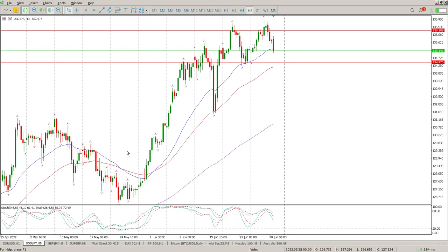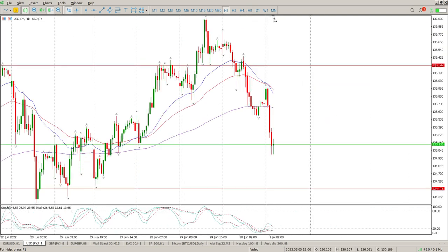Moving on to US dollar Japanese yen, pretty much a big double top forming. For that to play out, I'm looking for a break and retest of 134,476 before I even jump into that. So you can see the divergences lining up with it. It's really looking juicy. But for now, if we look at the hour, you can see not much structure here.